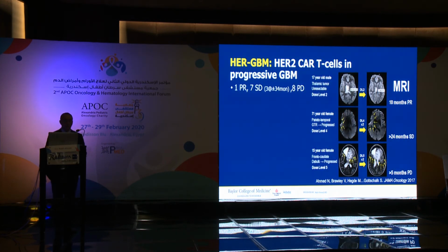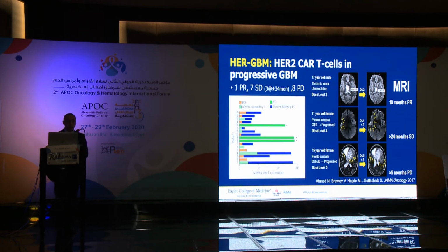In this trial, we also noticed that patients after infusion, within 6 to 12 weeks, have an increase in the edema of the tumor that we initially called progression. Interestingly, when we looked at the swimmer plot, these patients in blue here that were discharged home as being progressive took a very long time to die. So now we are revising our criteria for judgment of tumor progression.